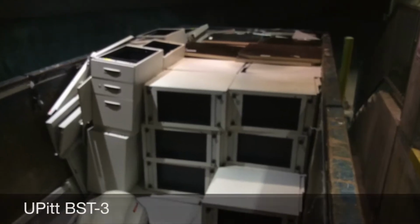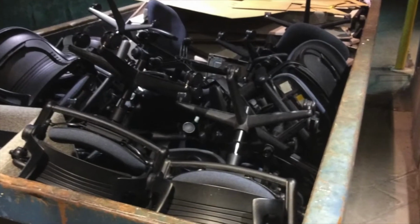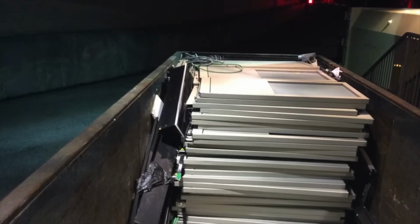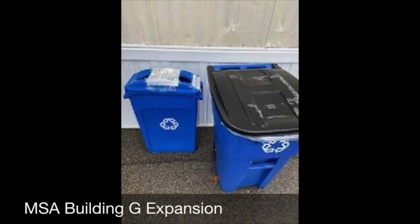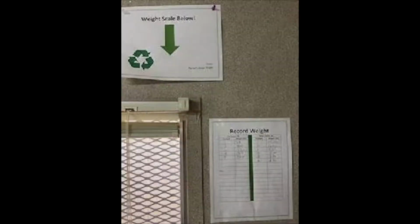At the University of Pittsburgh BST3 project, the Turner team has salvaged office furniture and worked with local companies such as Construction Junction to provide a new use for the reclaimed items. At MSA, the Turner team has made a team effort to recycle their own personal items from water bottles to utensils and take them to the local recycling center.